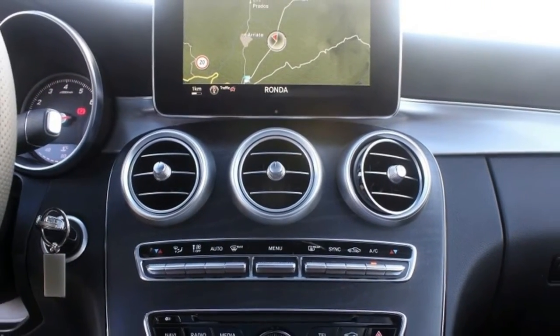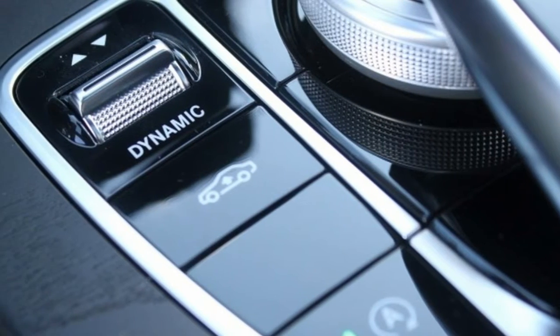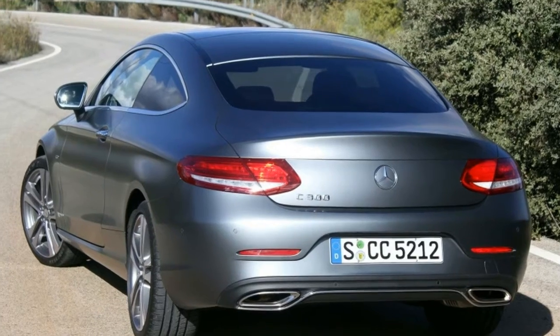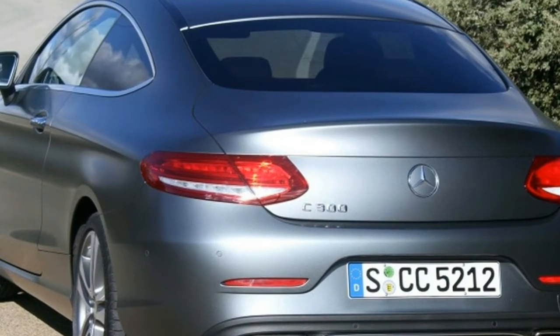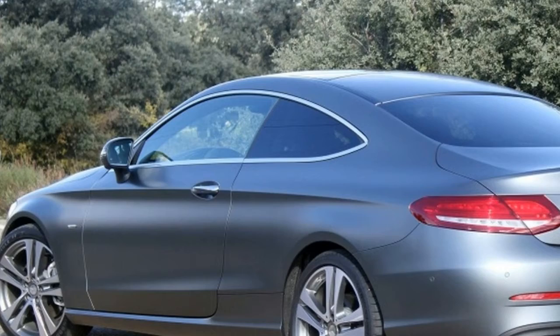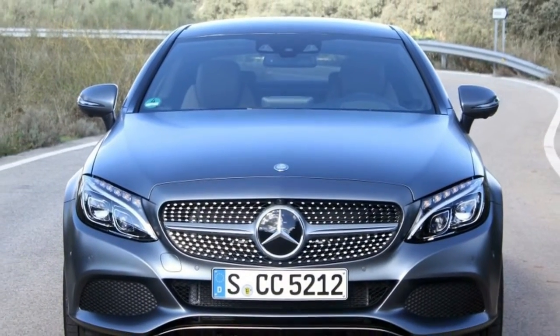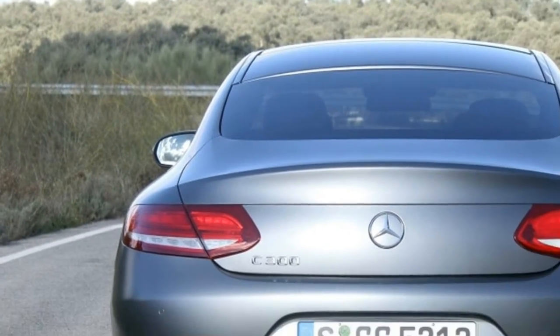We only have Euro spec numbers for comparison, but the C300 is listed at 3,443 pounds. That puts it 52 pounds under the US spec weight of the BMW 4 Series Coupe and 140 pounds under the US spec Audi A5. It has more horsepower and torque than both competitors, but it's a little slower on the 0 to 60 miles per hour sprint than the BMW.